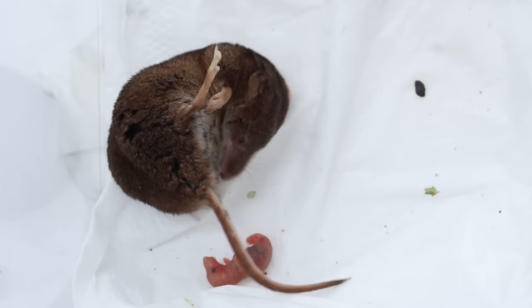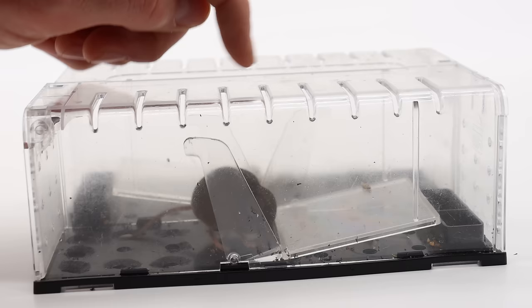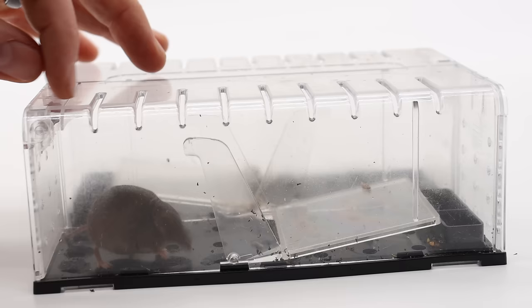Look at that. This shrew started having babies right on camera. When I checked this live catch mousetrap this morning, I saw we caught this small fluffy animal, but it's not a mouse. What we caught is known as a shrew. Today for Mousetrap Monday, we're going to take a close look at this fascinating creature.